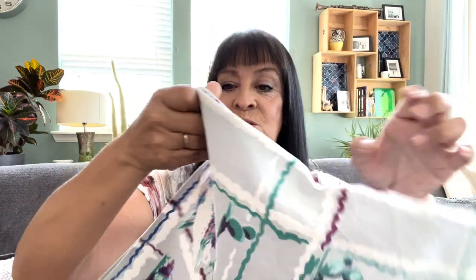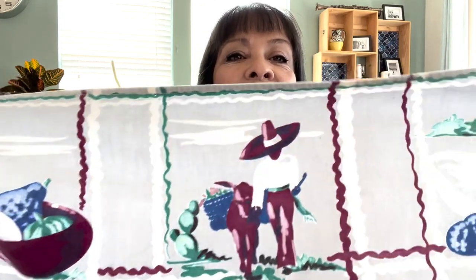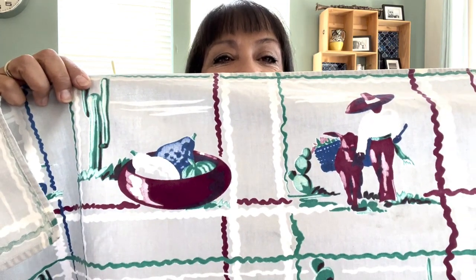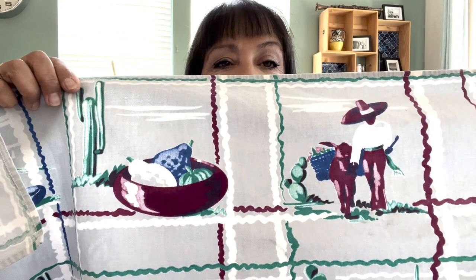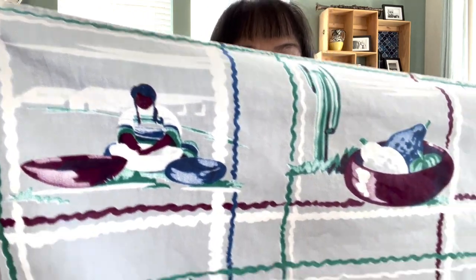So cool. I also found this little yellowware bowl, and I bought it mostly because I didn't really think I was going to find anything else. It was only $4, and it's so cute. I found the cutest little tablecloth. Look how cute this is. I love these old cotton tablecloths from the 1940s. Look how sweet. It's got a little Mexican cowboy and a little Mexican lady with her pots.